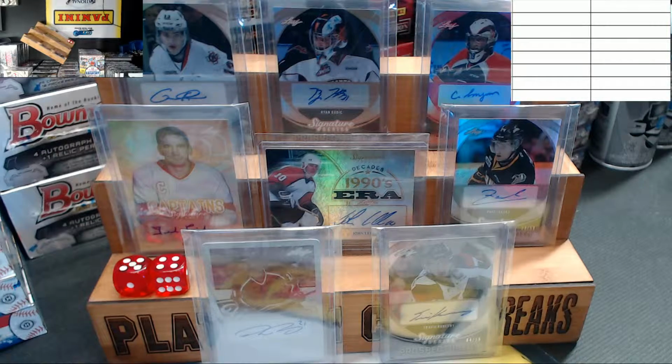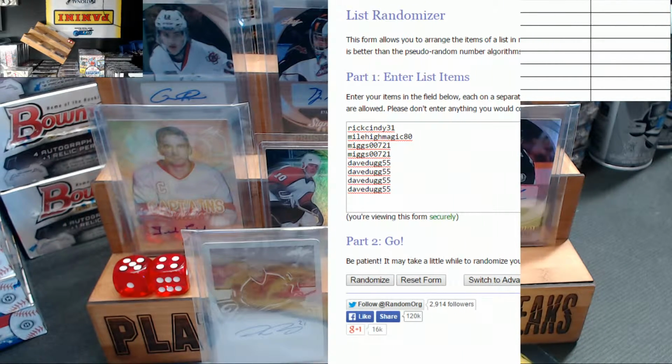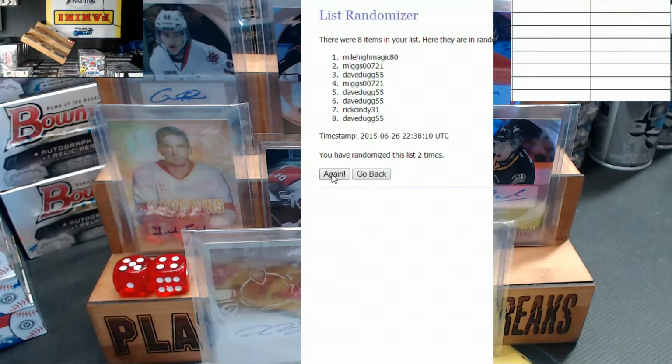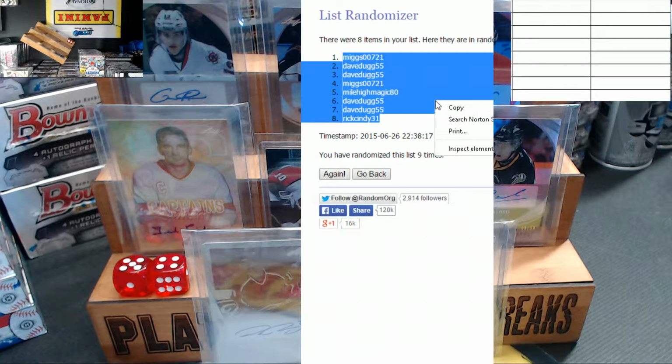Clearer. And here are the names in the draft here. We have Rick Cindy, 3 for Mile High Magic, Miggs for 2 and Dave Doug for the final 4. This is your draft order on 9. Good luck, guys. 1, 2, 3, 4, 5, 6, 7, 8, and 9. Miggs in the 1 spot, Dave Doug 2, Miggs, Mile High, Dave Doug 2 more, and Rick Cindy in the 8 spot.